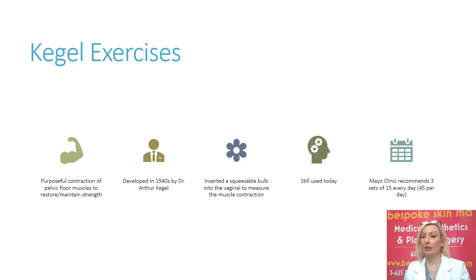Next, we can consider Kegel exercises, and I had mentioned these before. So Kegel exercises are that purposeful contraction of the pelvic floor muscles to try and strengthen them and restore and maintain your strength. They were developed way back in the 1940s by Dr. Arthur Kegel, who was an obstetrician in California.